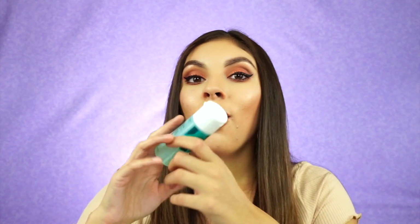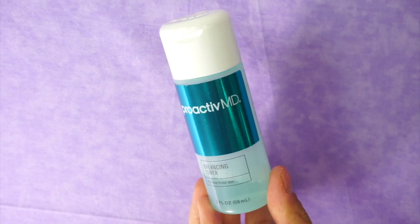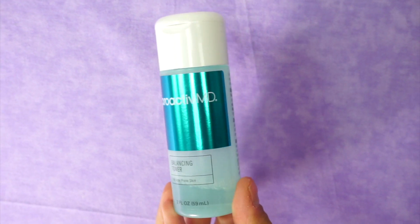So I was like, it's not my favorite, but I'll continue using it because it's in the system. The toner, also not my favorite toner I've ever used. I actually have another toner that I love so much better and that I feel like actually does something. Again, I just feel like this didn't do anything. I feel like it didn't even balance, and it felt kind of oily in a weird way.